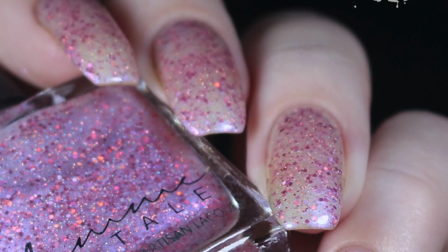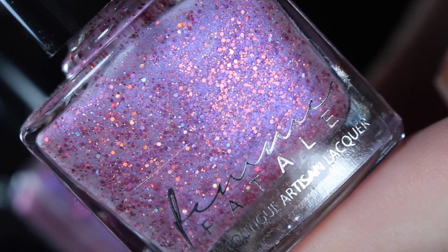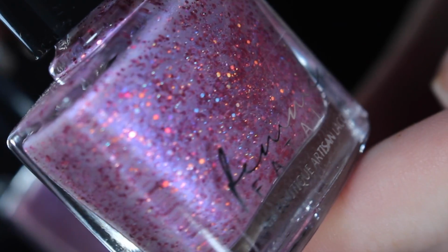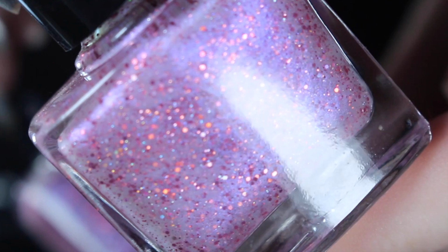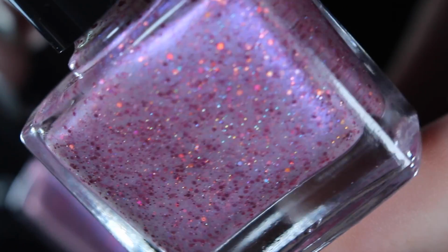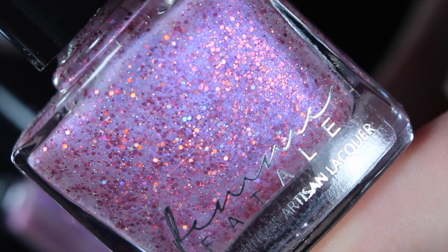So lastly today I have Promise of a Rose, and this is in a kind of thinner corally base with a super strong pink shimmer. May have some blue shift in there as well, and a ton of different shaped pink glitters as well as some scattered holographic glitters. So really intense, pretty mix. I'll go ahead and show you a brush shot.